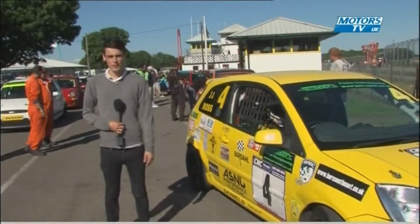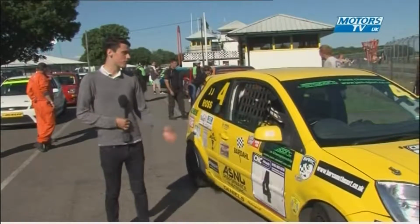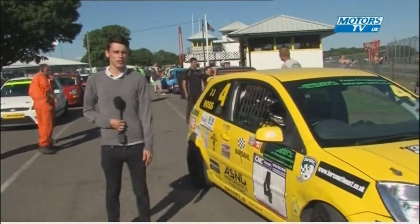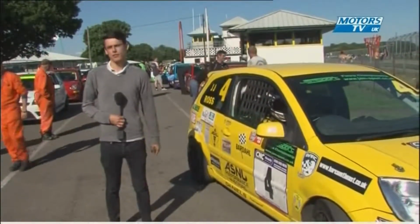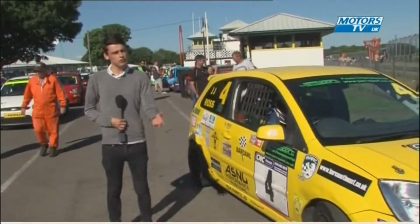at Castle Combe. And the first race was very, very exciting, hoping for more of the same this time. After his race one success, JJ Ross is looking to try and do the double, but he mentioned after race one that he has a few niggling mechanical issues, which we'll have to keep an eye out for. Over to Richard to talk you through the race.